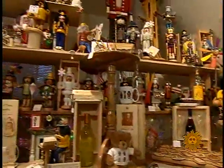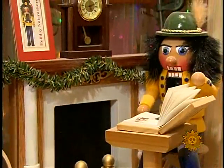To have a good, beautiful nutcracker on your mantle at Christmas time, it brings good luck to your home.